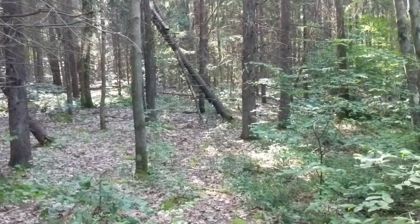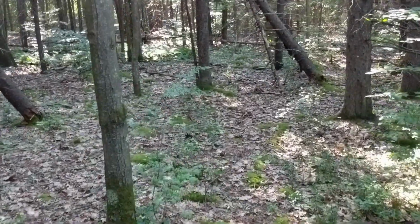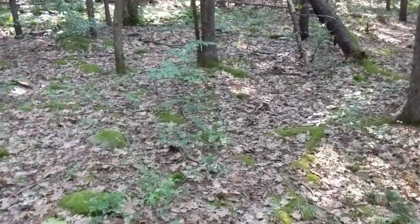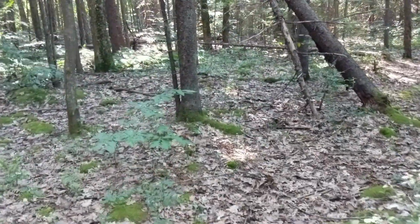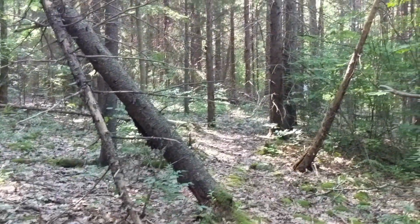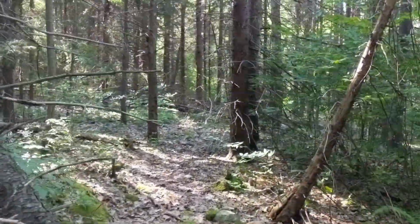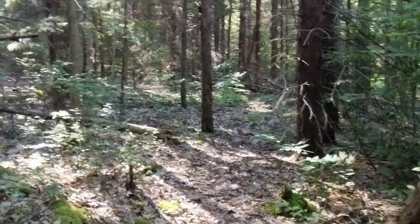Okay, so I'll show you a little bit of this path here that leads up to camp, and maybe a little bit of the swamp. As you can see, this was a pretty well used path at one time. It makes you wonder if this was maybe a group of friends or a family or somebody who used to come back here and camp and they grew out of it or left the area, or like, how does a campsite like this just get lost?